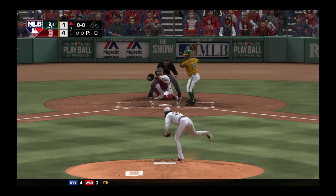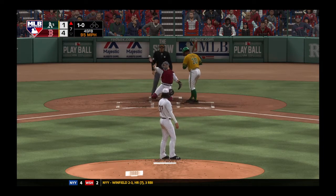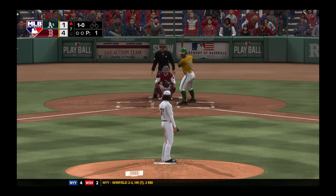Ready to deliver. Here's the first pitch. A fastball off the plate away. It's ball one.